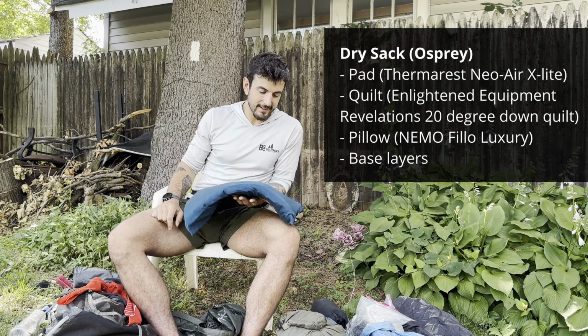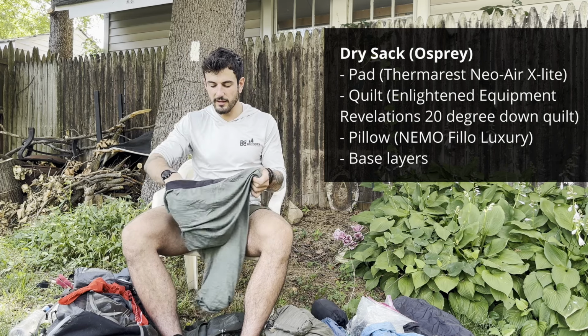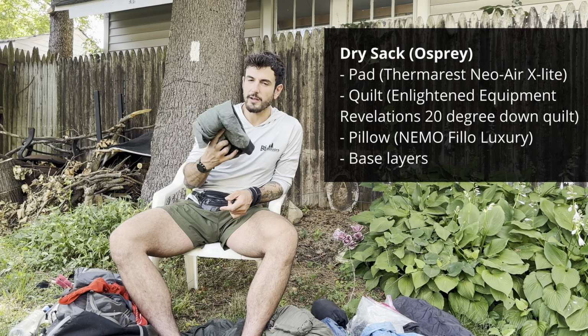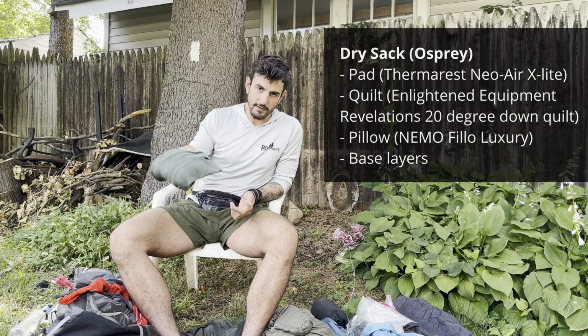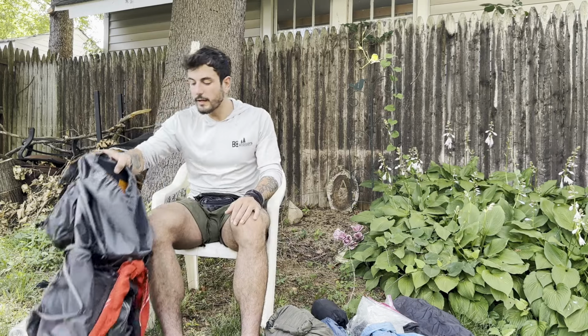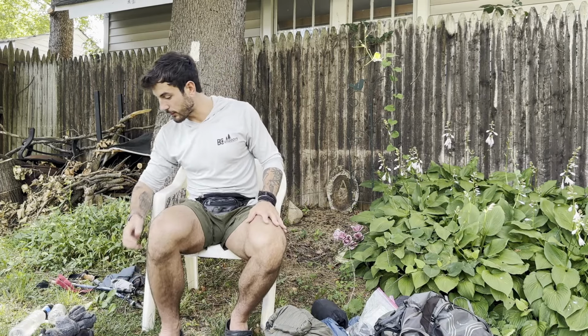This is my base layer top. This is one of those generic ones you can find at Costco or something, the 32 degree heat base layer tops. My base layer bottom is a REI Co-op. This isn't wool, this is some kind of synthetic blend, as is the top as well. So that's everything in my backpack. I will go over what I'm wearing and a couple other clothes items.